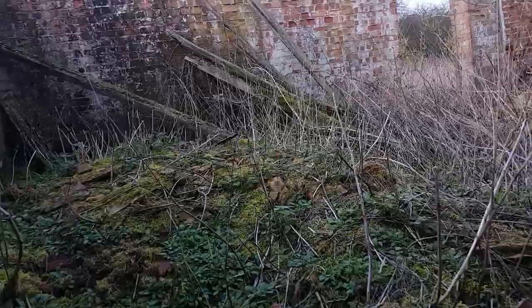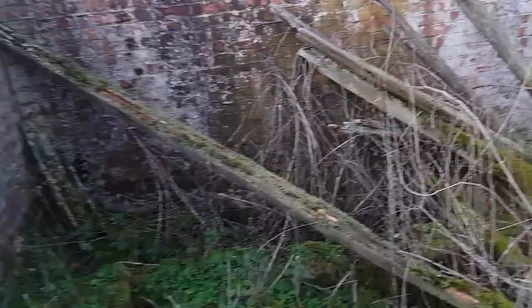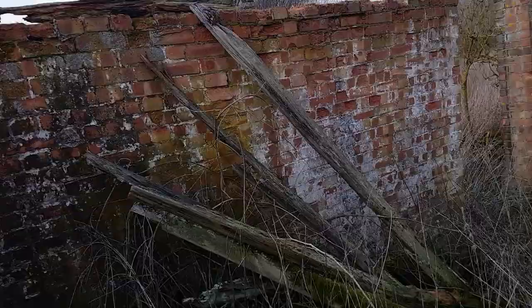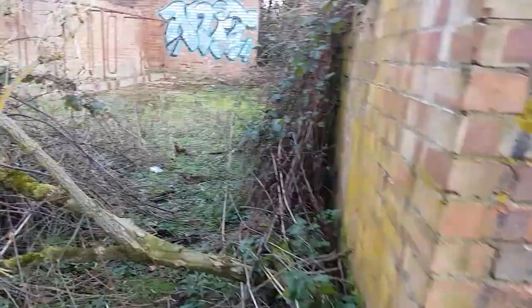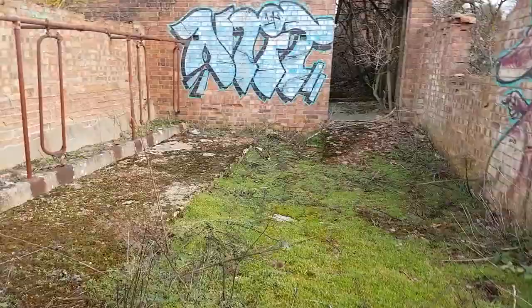And this is some more stuff that's fallen down. Oh my God, more stuff. God, I'm sarcastic. Right, let's walk our way back. Stop doing that, hat. Bit of open glass.